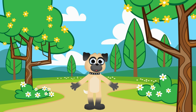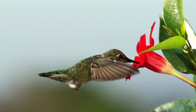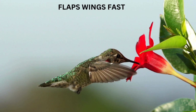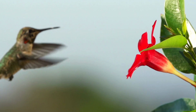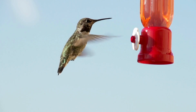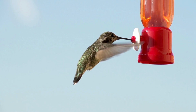First off, let's talk about what makes a hummingbird special. These birds are super small. Some are even smaller than my paw. They flap their wings so fast you can barely see them. Can you guess how fast? Take a wild guess. Up to 80 times per second. That's right, 80 times in just 1 second. Their wings make a buzzing or humming sound, like a tiny helicopter, which is how they got their name.